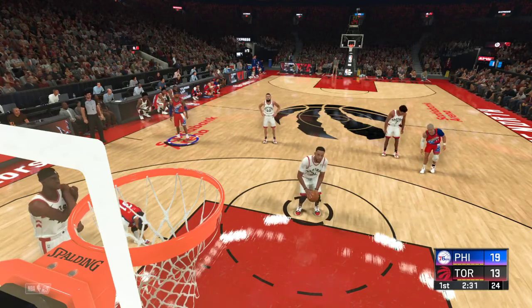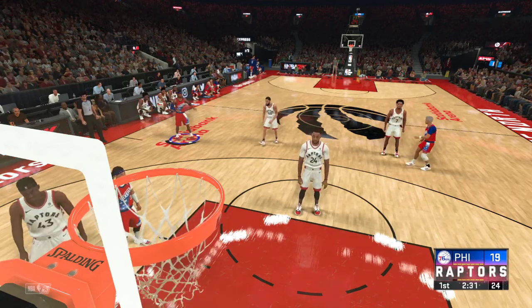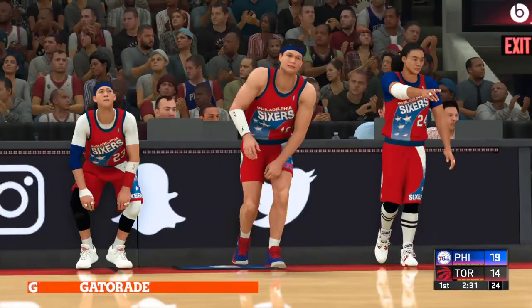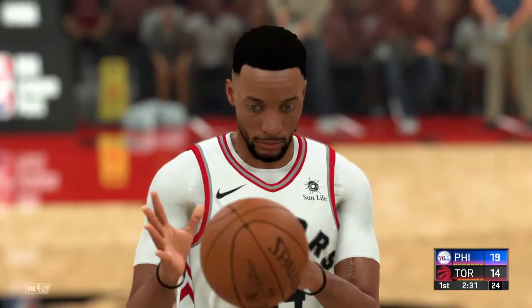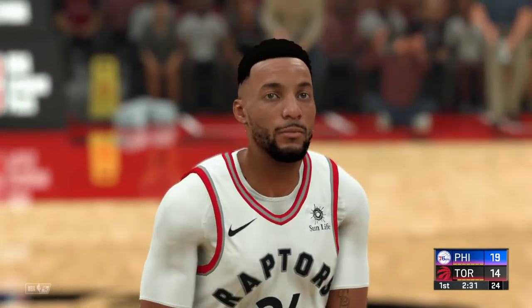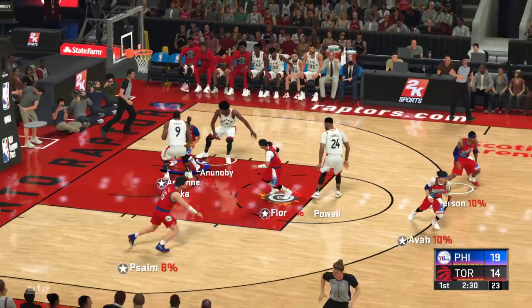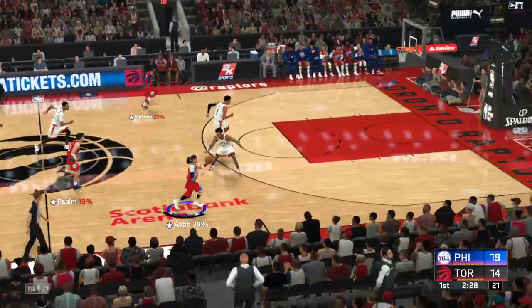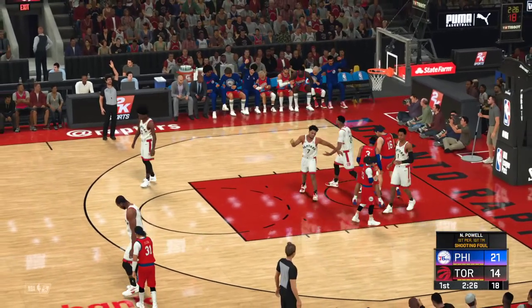The first free throw is good. And the Raptors with some changes. Serge Ibaka, he's checked in for Gasol. OG Anunoby comes in for Pascal Siakam. And McCaw is subbed in for Fred VanVleet. Philadelphia also making some changes. The Dude, he's checked in for Malone. Shake and Bake comes in for Smooth. And it's Shorty in for Big Daddy.